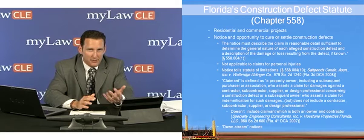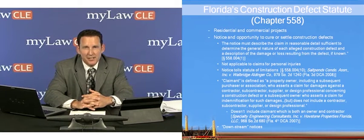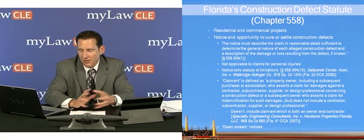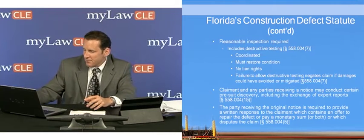So the GC, general contractor, gets a 558 notice. He will ultimately and likely send a notice to all his subcontractors who may have provided the defective work that's the subject of the 558 notice or the turnover report.